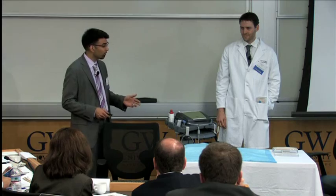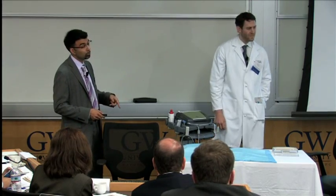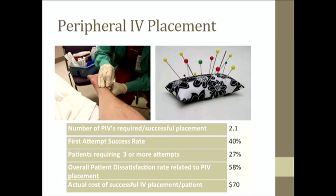And there are some interesting facts around IV catheters. One is that the average number of catheters used per successful placement is 2.1. Second is that the first attempt success rate is only 40%. The third is that patients requiring 3 or more attempts are 27% of all patients getting an IV catheter. So that's actually the target market we have here, difficult IV access, and that's how we define it, as requiring 3 or more attempts. Patient satisfaction is low. You can imagine nobody likes to be stuck like a pincushion, especially if you have difficult veins. So 58%. And the average cost for placement of an IV catheter is $70.